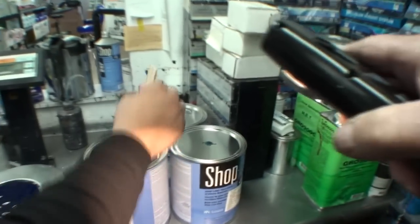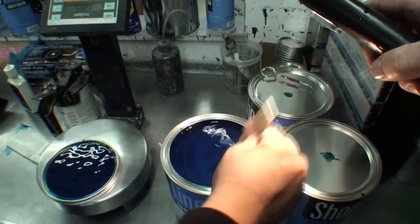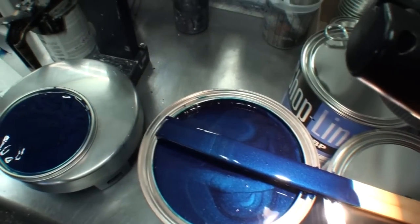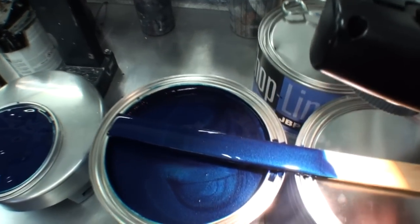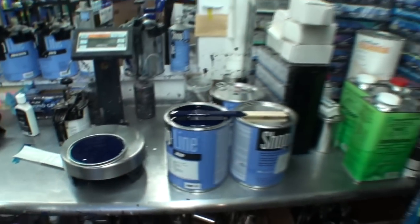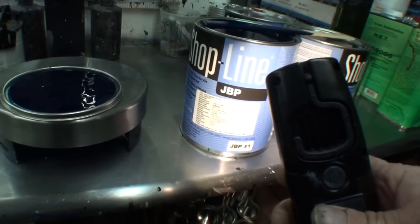Oh, so this ain't even mixed yet. No, it's mixed, but you know how it settles sometimes. Mix her up, bud. Okay, let's look it over now. You sure that's the cobalt blue I wanted? You sure that's 2014? Yep, that's the code I got for that year. That's the only blue they had. Okay, that's it right there. I even looked it up.